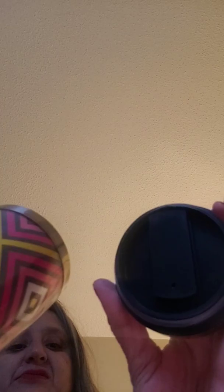Okay, I got this cup for 50 cents. I'm going to wash it with vinegar and everything, but I got it so I can, you know, hold my water, whatever it is. 50 cents. I was like, hey, that's not bad. 50 cents. Plus, I love the colors.